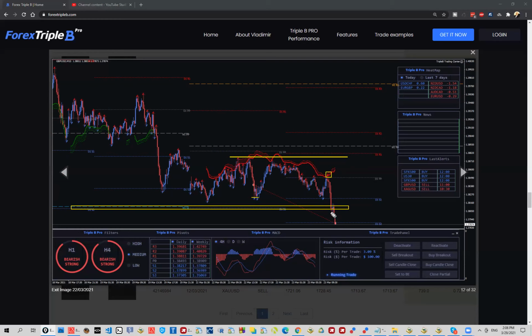So unless the momentum and the trend is super strong, you're going to see pullbacks. The reversals or pullbacks, you don't know. That's why pay attention to these levels, extremely important.